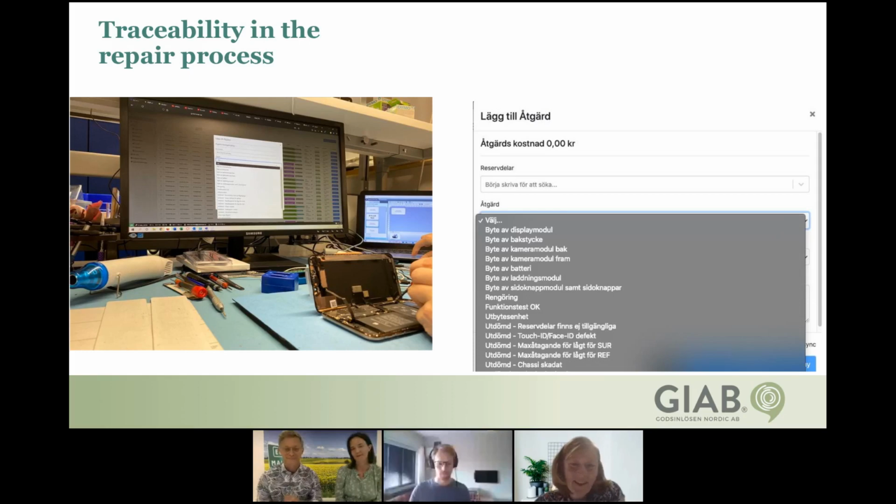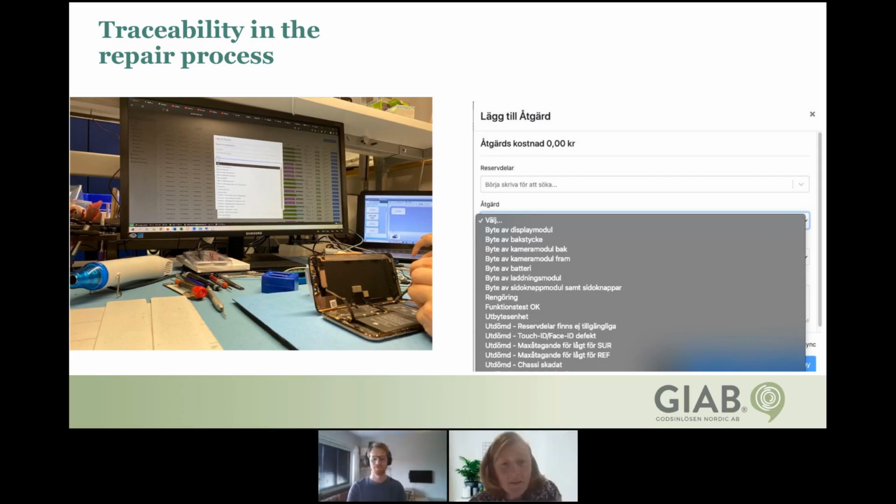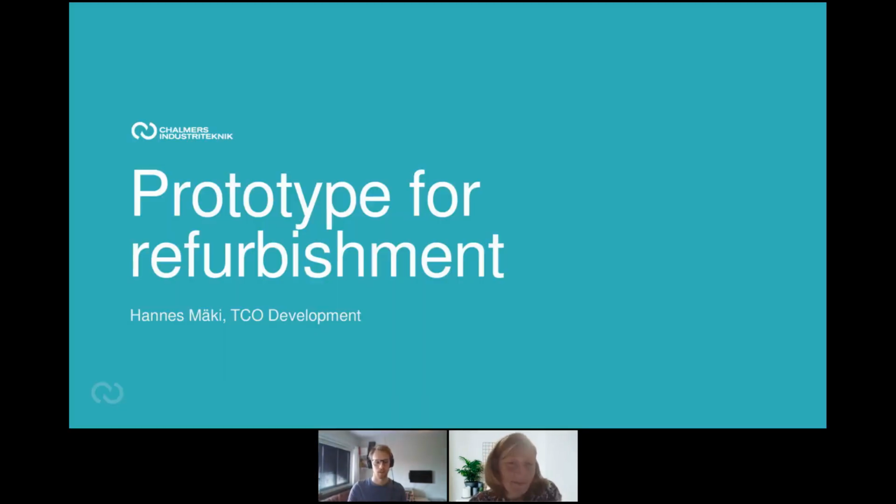Thank you very much, Emma and Claes. It was really interesting to see all the things you're already doing. And now we are leaving the floor to Hannes Mäki, who is now employed at TCO Development. But earlier this spring, he was an intern at Chalmers Industriteknik doing a prototype for how to work with traceability in the refurbishment process. So Hannes, very welcome.